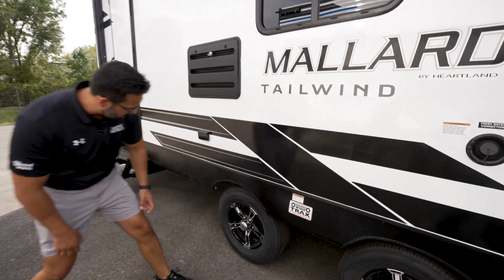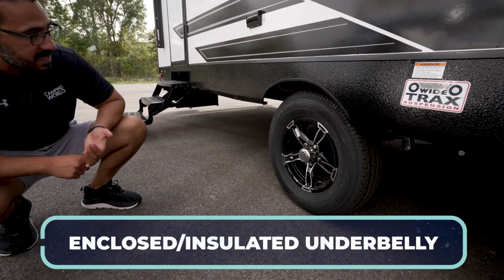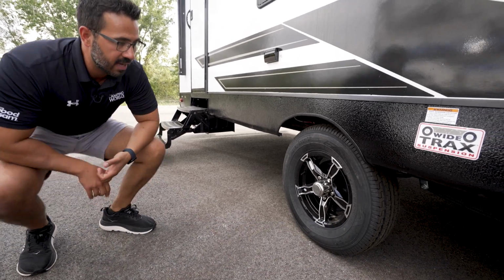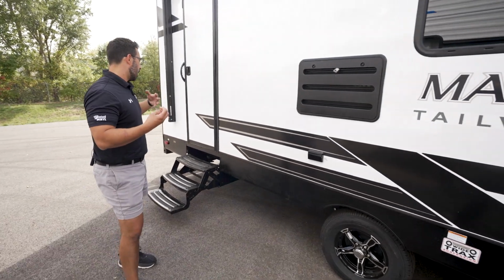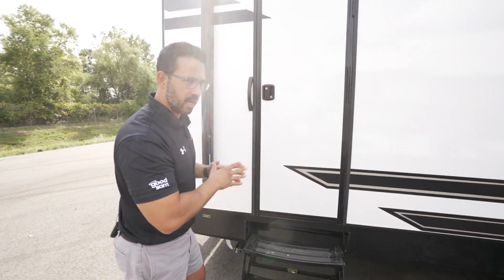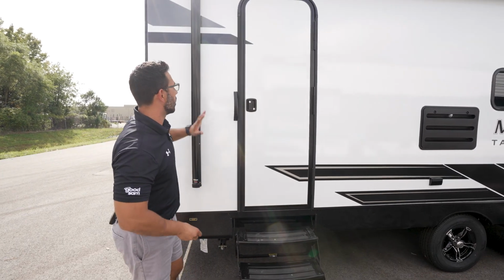Also, if we drop down underneath, I do just want to point out, this one has a fully enclosed and insulated underbelly, so that is going to help keep some of the critters out of there, as well as a lot of the road grime, and it's just going to help keep things warmer, help prevent some of that freezing in colder climates. Not saying you're going to want to go camping when it's 0 degrees out, wouldn't recommend it, but kind of late fall, early spring, this one will still do pretty darn good.